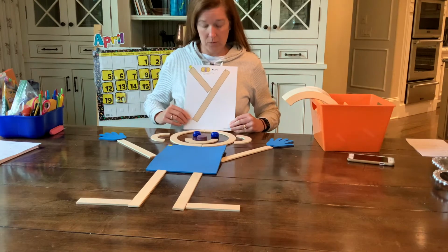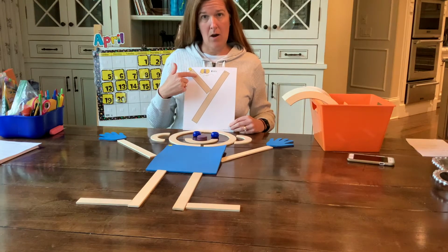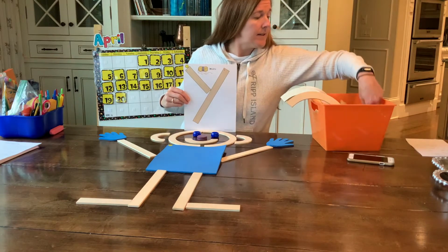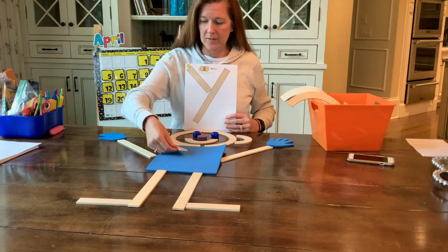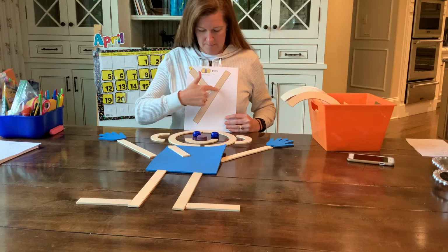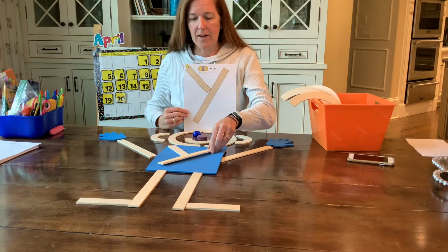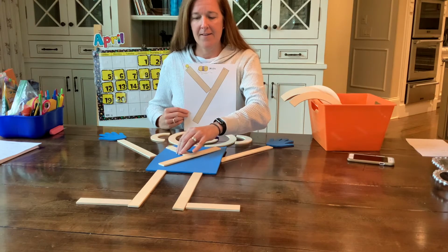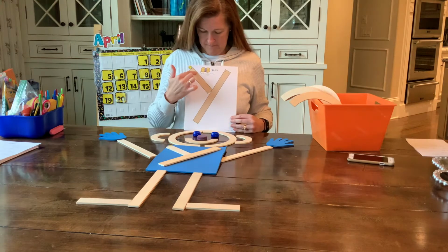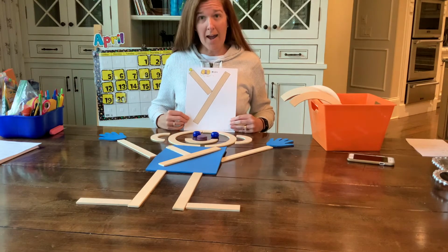You are going to start your letters at the top. The first thing you need is a little line down on a diagonal. So, little line down, you're going to hop back up to the top, and you're going to make a big line down, going the other way, okay? Little line to the center, right at the belly. Hop back up and make a big line down. And that's the letter Y.